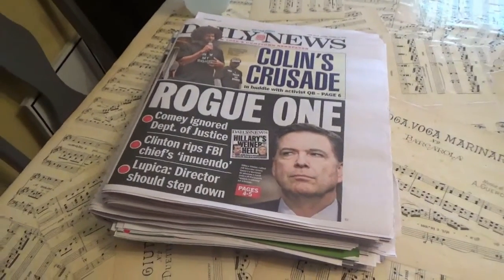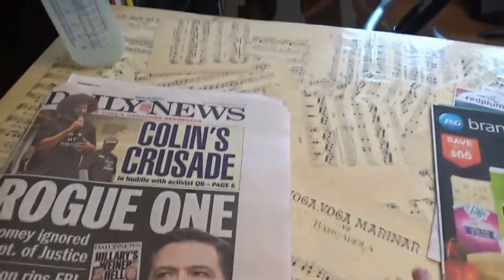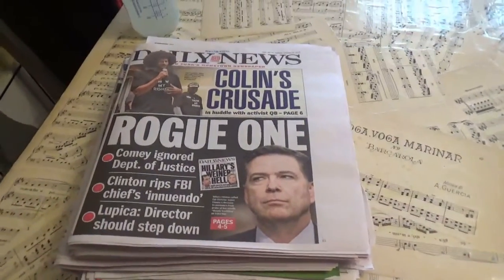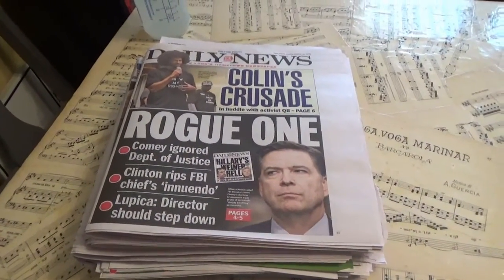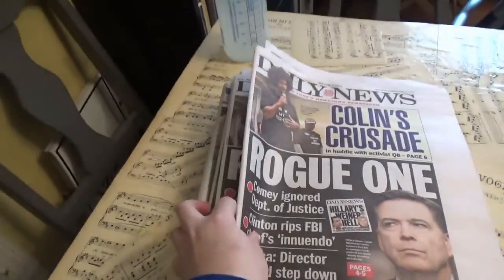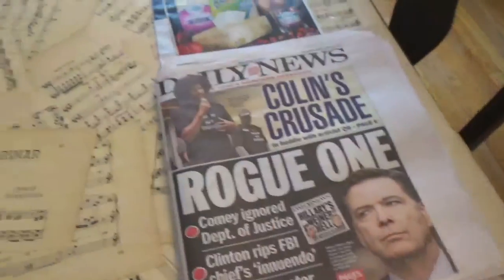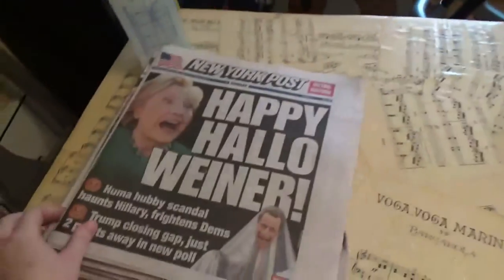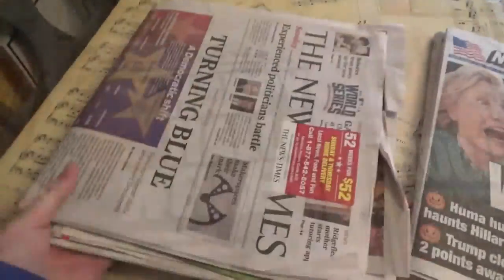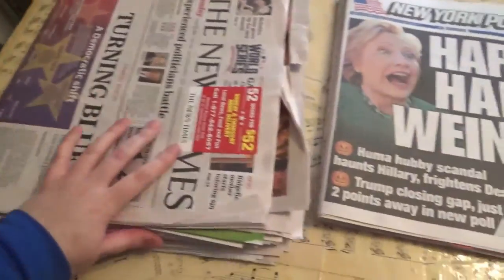So, I have my stack. Like I said, I went to 7-Eleven and bought my stack. My stack has a specific rationale behind it. I get 2 of the New York Daily News, 2 of the New York Post, and then 1, 2, 3 Danbury News Times.